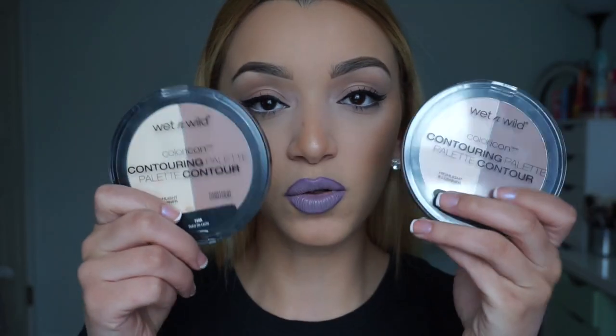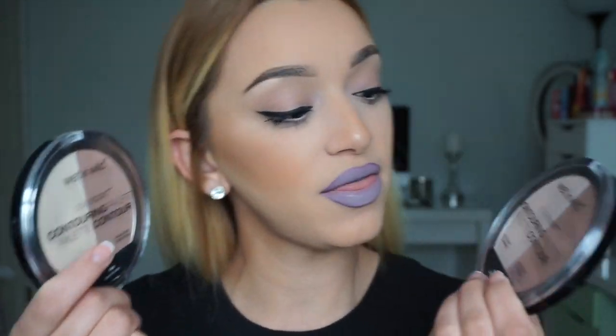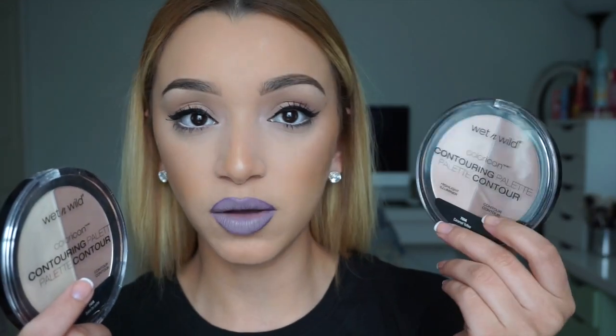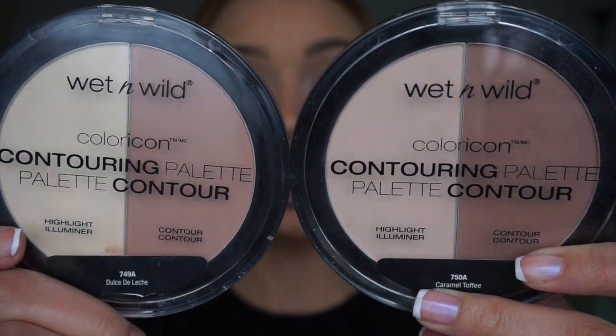I do have both of the colors. So the yellow toned one is called Dulce de Leche, and then you have Caramel Toffee, which is the pink toned one, and you can see the different tones. I adore these palettes, you guys. They are incredible, especially for going underneath the eyes after you set.